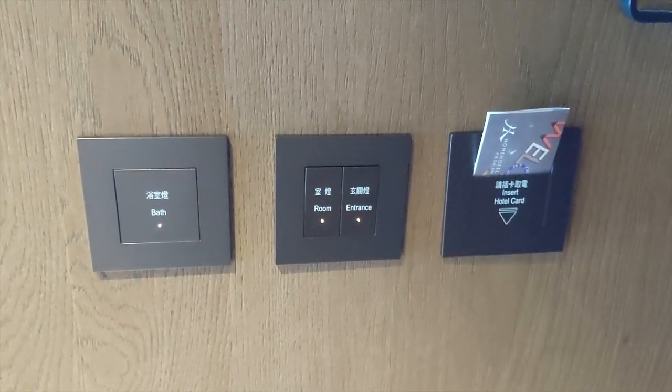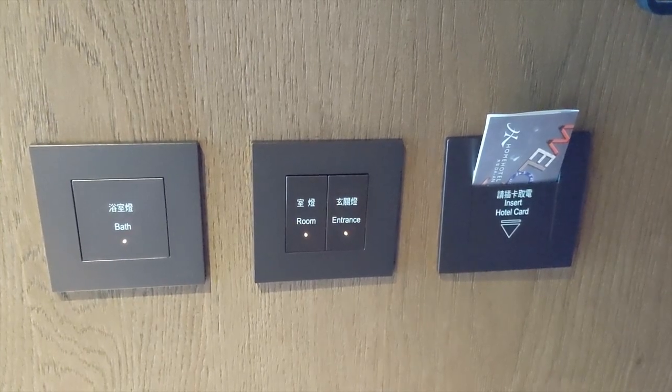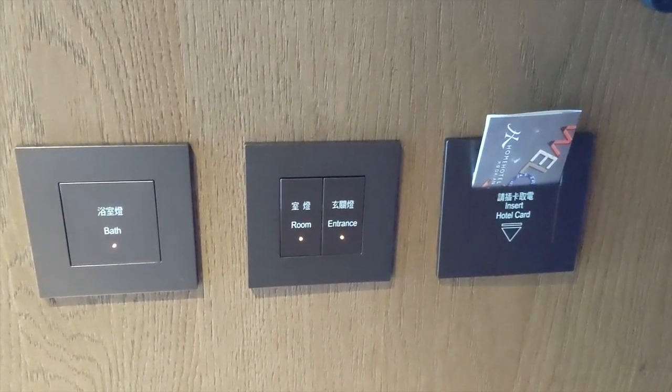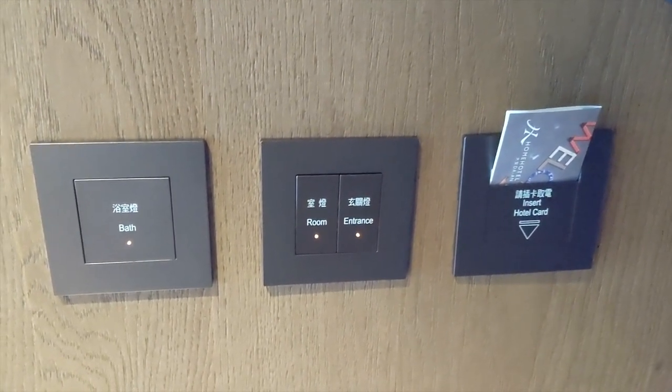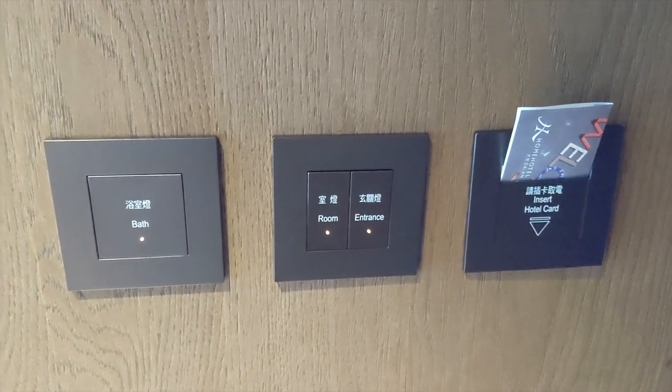Let's start from the entrance. So here are the main switches. Notice that at the insert hotel card slot, it's not an actual card, it's just a slip of paper because I don't have a hotel room key since I'm gonna be here for the next 15 days.